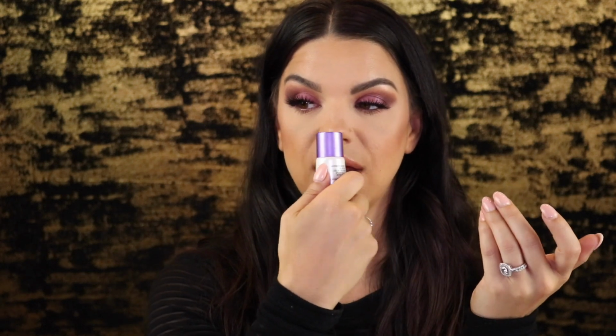This next one is a BB cream that I'm loving. It's the L'Oreal Magic Skin Beautifier BB cream in the shade medium. This is amazing. When you put it on the skin, it comes out with this like white consistency, but then when you rub it on the back of your hand, it just matches your skin tone, which is, how do they do that? It's amazing. But it really blurs out the imperfections and just makes your skin look super flawless.